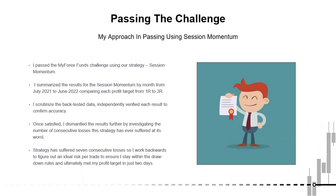So again, the strategy I used to pass the challenge was the session momentum. I utilized the strategy at the London Open using the exact strategy rules from the course. The market of my choice was the pound-yen currency pair. I have been trading the pound-yen currency pair for quite some time, since early 2021 when I was a data assistant. So I'm quite familiar with its behavior.